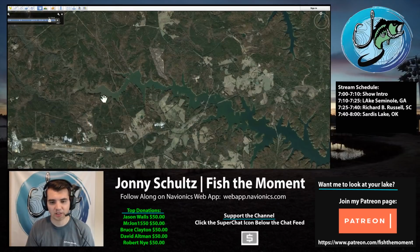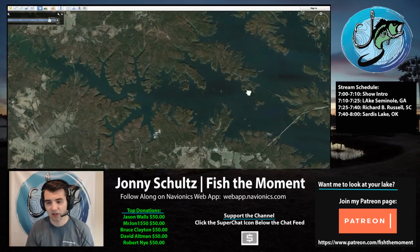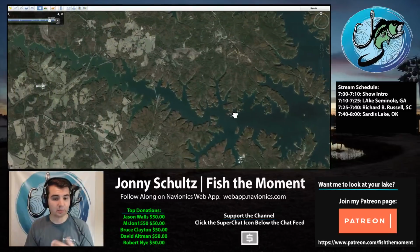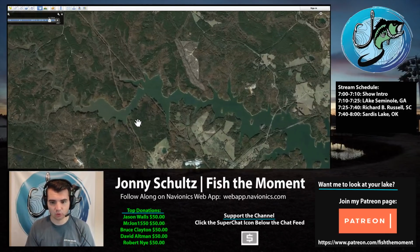in the pre-spawn. And the reason the water temperatures are different is because it takes longer for the water that's clear to cool down. It also takes longer for the clear water to warm up. And it's the complete opposite for this dirty water. The dirty water will cool down really quickly in the wintertime, dropping the temperatures below where the clear water is, but it'll also warm up way faster than your clear water.